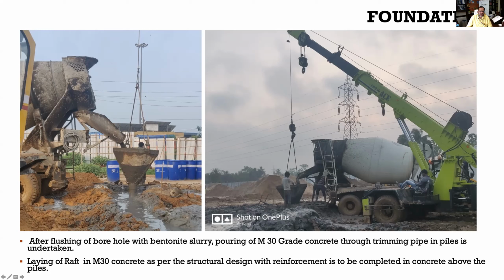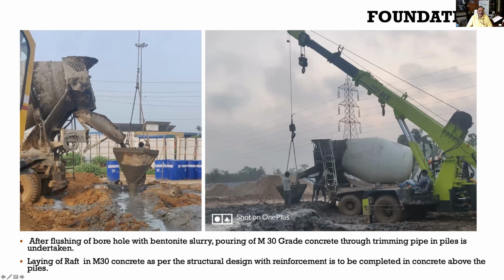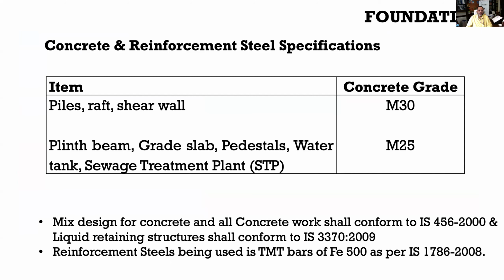Okay, so this is how the concrete is being poured, and these are the two pictures. So this is again ready mix concrete, which is being poured here like this. That way, first all the piles will be completed, and then over that the raft will be cast.